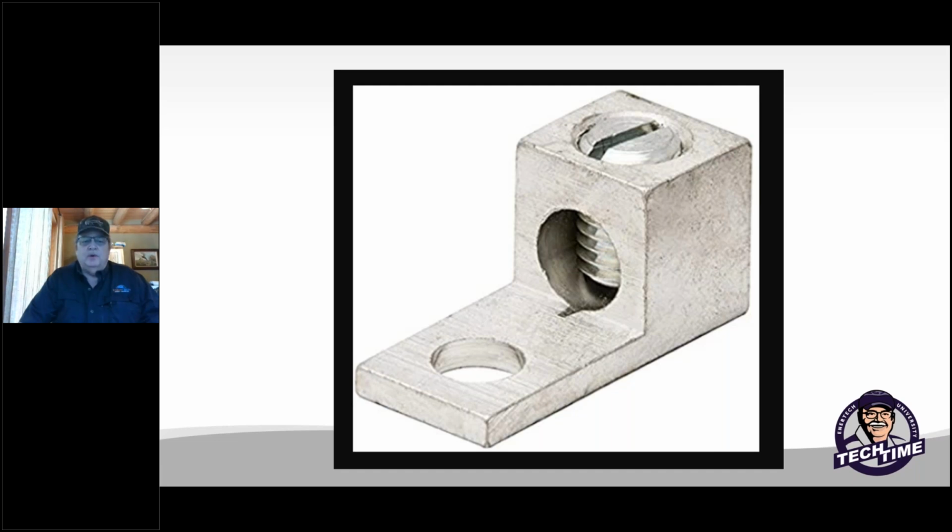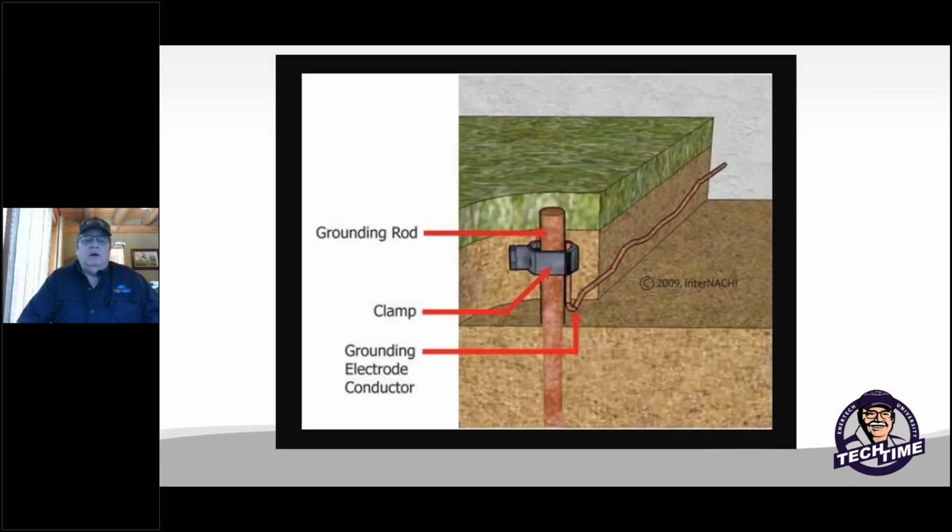Electrolysis is an important problem in our industry today. We all know things are typically grounded outside with a grounding rod. Do we ever check them to make sure the ground is good? No, we really don't. But it's something to consider if we're having a problem, to make sure the electrical panel is grounded properly so that we prevent these kinds of problems.